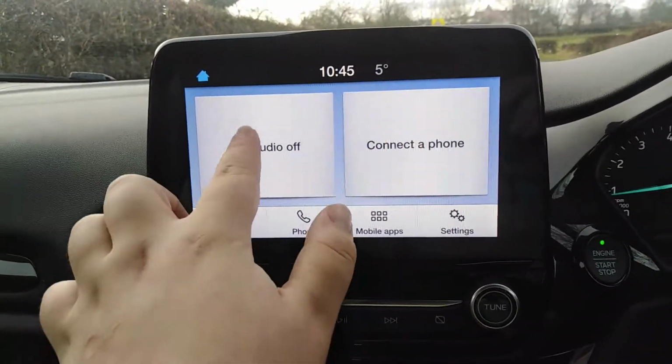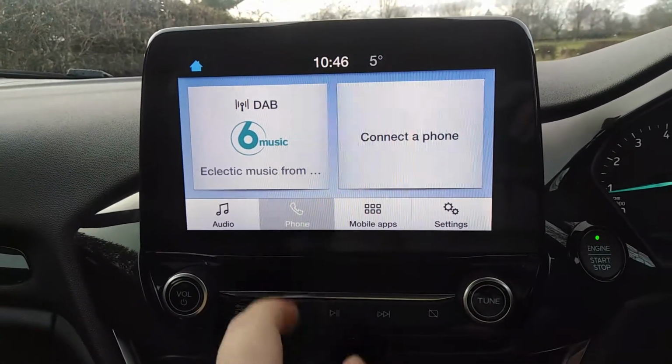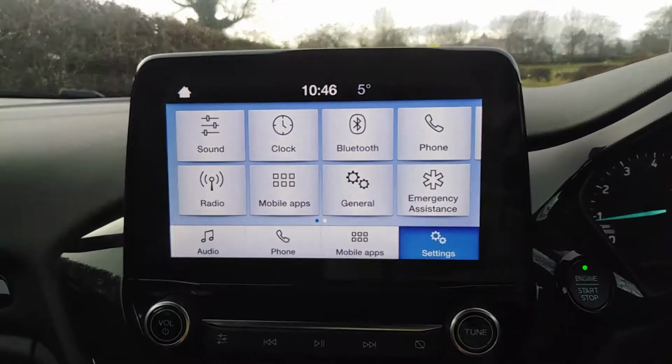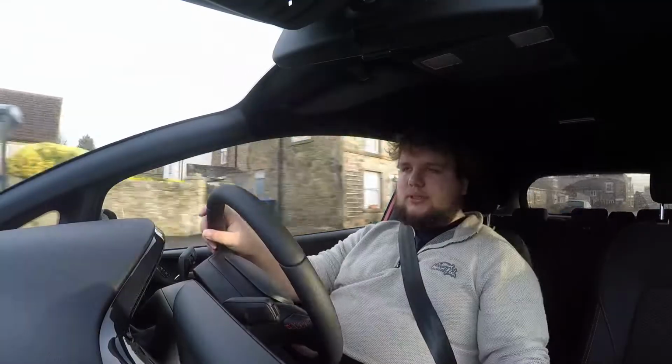It comes with Ford's Sync 3 infotainment system on a fairly large screen actually, and it comes with Android Auto and Apple CarPlay as standard, which is good because the kind of apps that are developed for phones have way more put into them than any auto manufacturer could ever possibly put into their own mapping system.